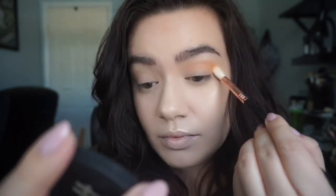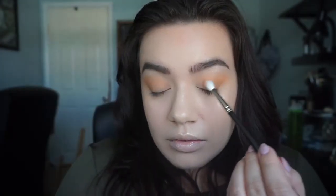I'm using the Sigma E35 blending brush and the first color Antique to go through my crease, about 3/4 of the way into the inner crease. Next, I'm taking the following color, which is Rubbish. It's a beautiful mustard color, and my MAC 221. And I'm taking that shade all the way from the crease onto the eyelid, about 3/4 of the way into the inner corner of my eyelid.